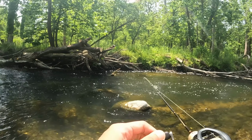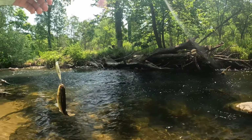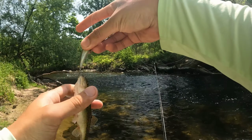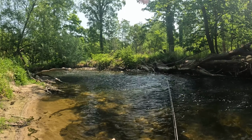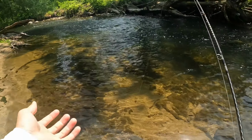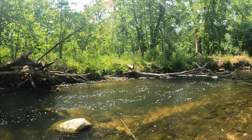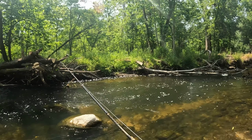Oh, there we go. What we got? Oh, creek chub. Oh, man, it's been a while. I'll take it. Yep, another fish. Bye bye. Oh, there we go. Man, it was nice.